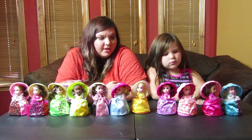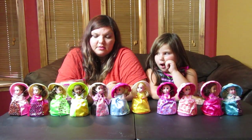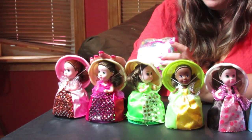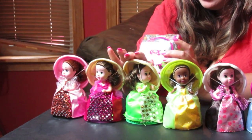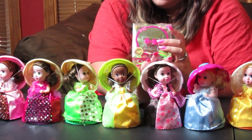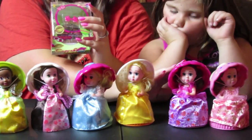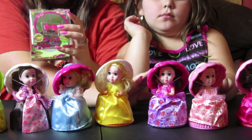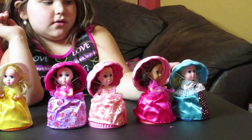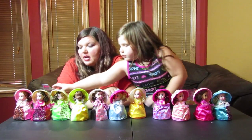Okay, this is all the dolls that we have. Only 11 that we have. We're missing the 12th one. We have Brittany, Candy, we're missing Esther, Debbie, Jenny, Kaylin, Lori, Maya, Allie, Liza, Marilyn, and Sabrina.